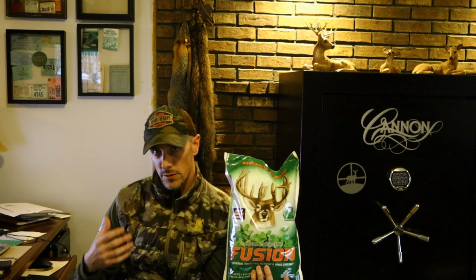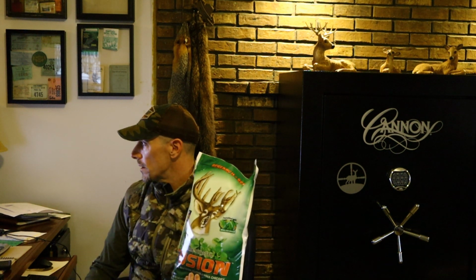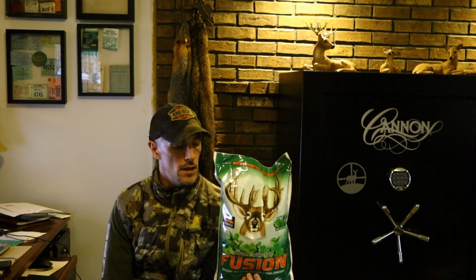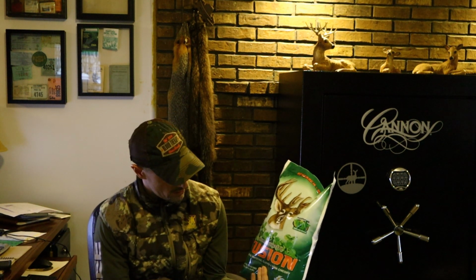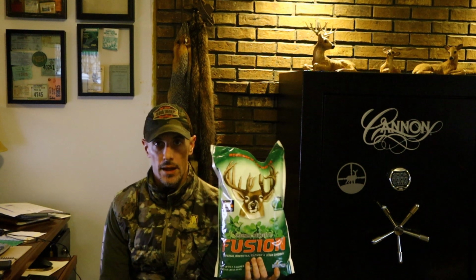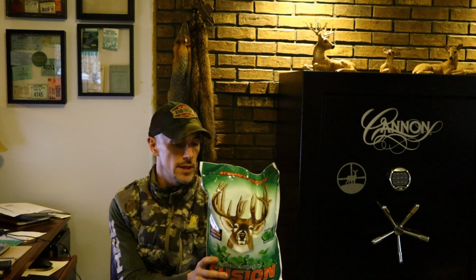Extremely cold tolerant, which is something obviously here in the Northeast that you're going to need. And it's 5 years from a single planting, so this is a perennial. It is going to come back every year, and it's telling us it lasts up to 5 years. And it does say extremely attractive to deer. So this is a 9 1/4 pound bag, and it'll plant 1.5 acres. This is kind of going to be our main plot in the area where we are looking at.